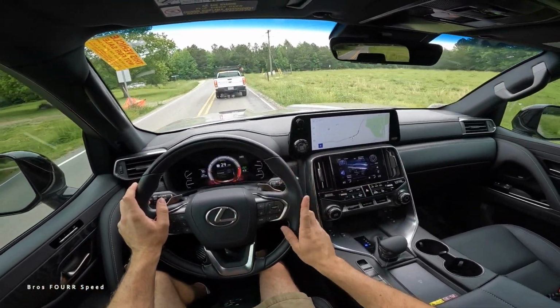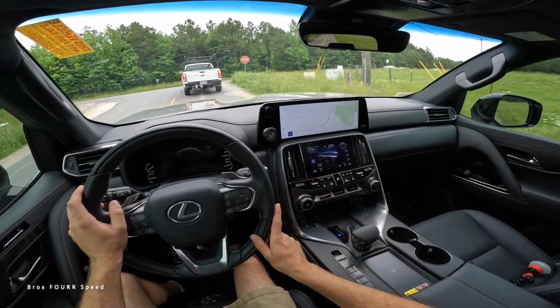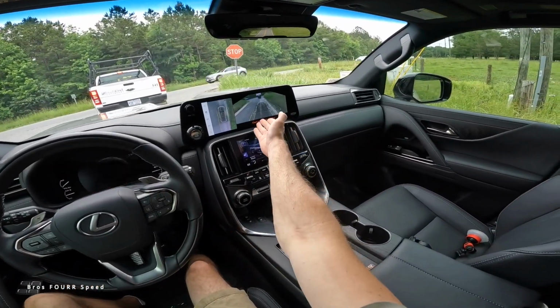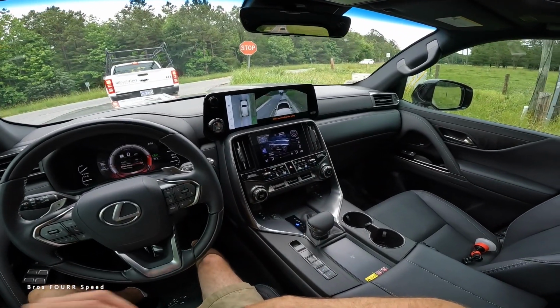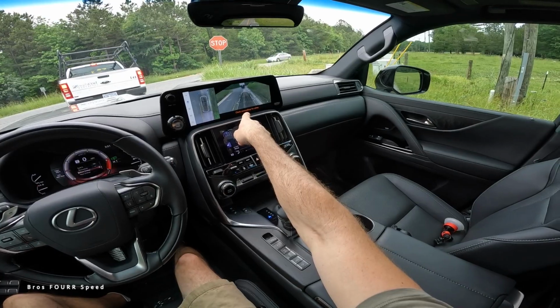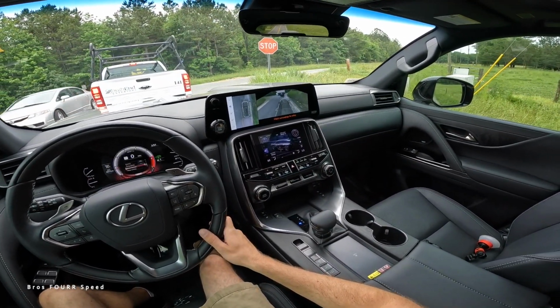I really like the fact too that when you slow down, this is a setting that you can configure, but the forward-facing camera will appear, and we have visibility underneath the vehicle, top down, and I can see what is in front of me at the moment. That is interesting that it just went solid. Oh, so it goes solid when you stop, which is interesting to see.